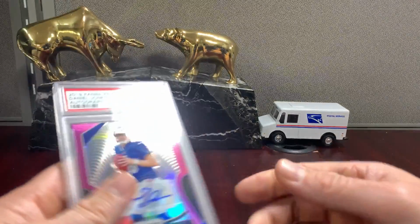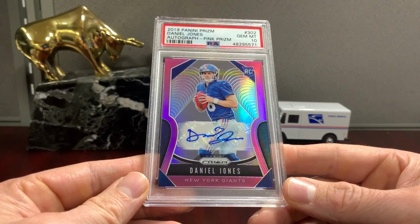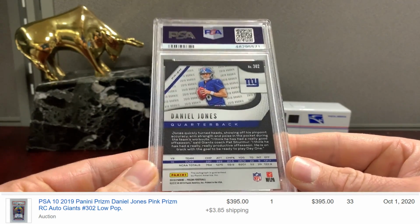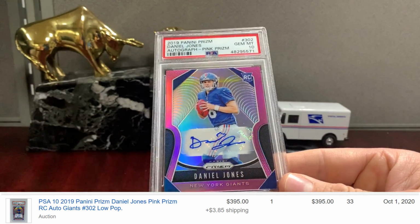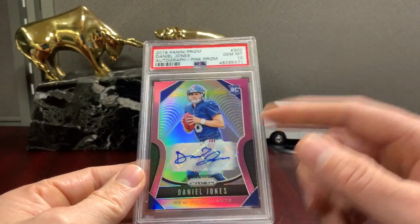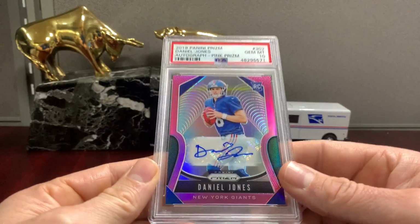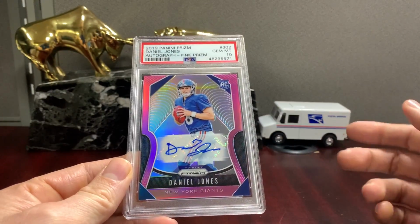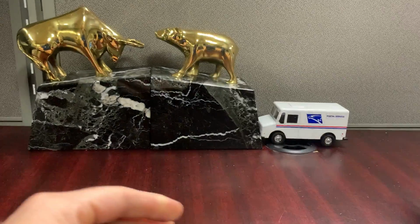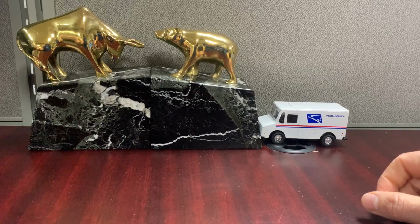We've got Daniel Jones. Of course, this stuff's ice cold with the Giants start. Here's the pink one. This is a retail exclusive. So the thing with paying these huge premiums, should I even go into it? It's just every time I see a grade like this and this is a card that I had as a 9, and I just know the difference between a 9 and a 10 in ultra modern cards like this is pretty crazy. So I don't know. I'm gonna stop myself, and I'm not even gonna go into it.